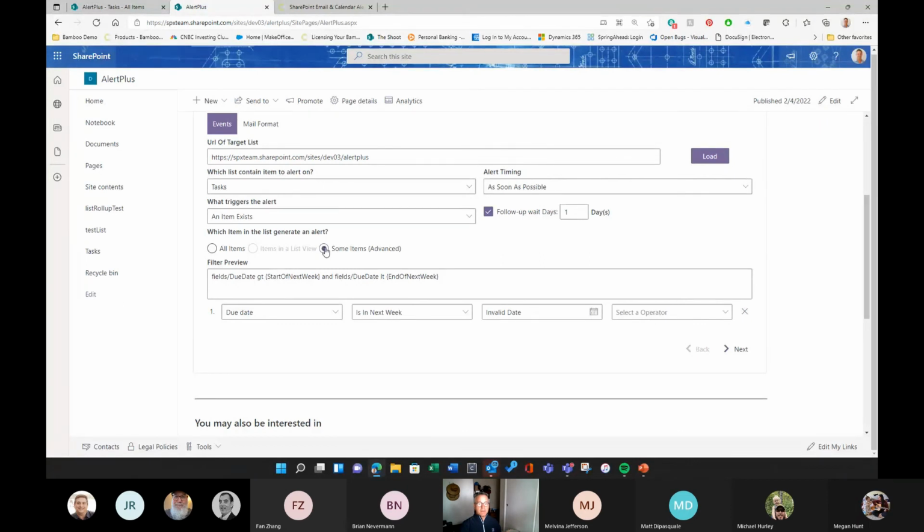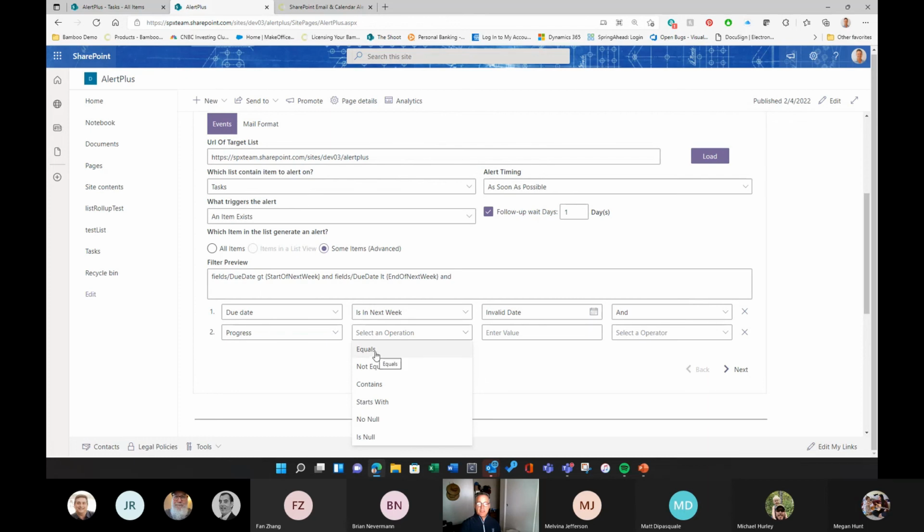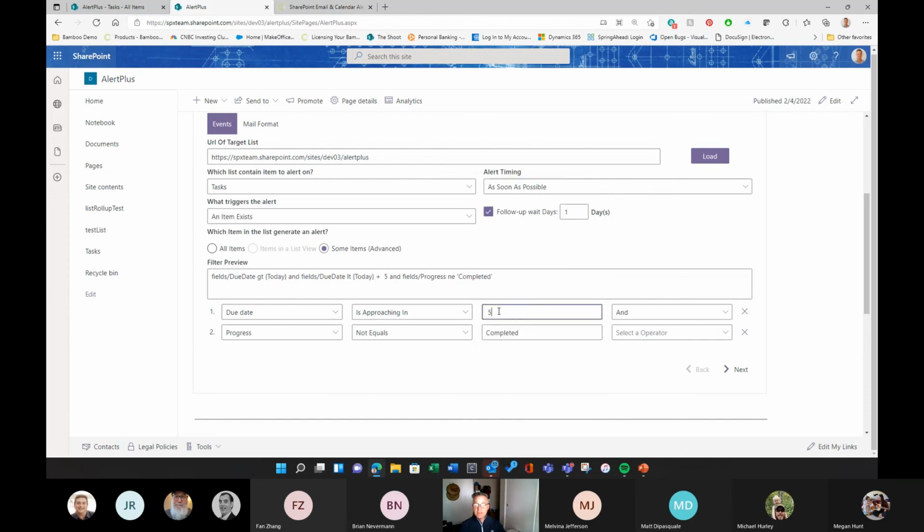So when I click some items, I can create filters by saying if the due date, and here's all my fields, is in the next week, and the progress does not equal completed, and you can see it building it up here, we're going to send this alert out. So that means if a task is completed and it's due next week, we're not going to send an alert. If within, you could even do is approaching in, let's say, 5 days, right?